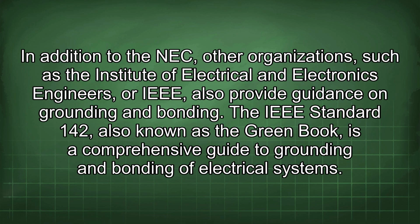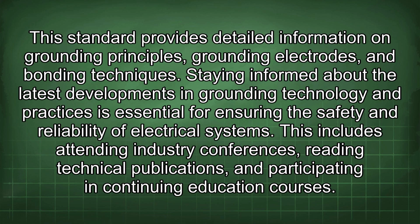In addition to the NEC, other organizations, such as the Institute of Electrical and Electronics Engineers, or IEEE, also provide guidance on grounding and bonding. The IEEE Standard 142, also known as the Green Book, is a comprehensive guide to grounding and bonding of electrical systems. This standard provides detailed information on grounding principles, grounding electrodes, and bonding techniques.